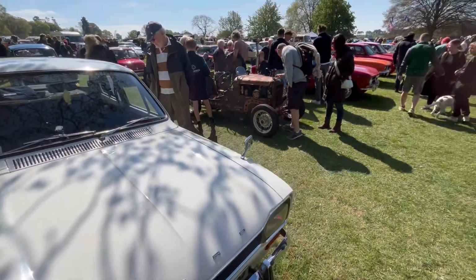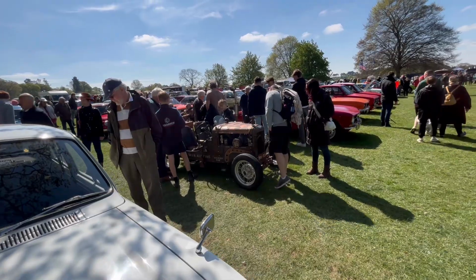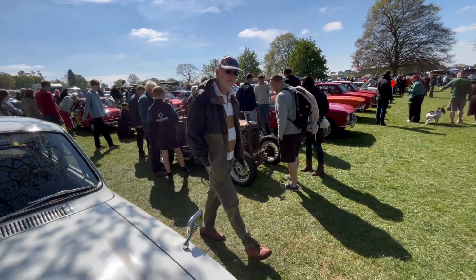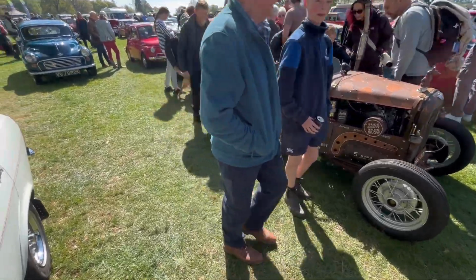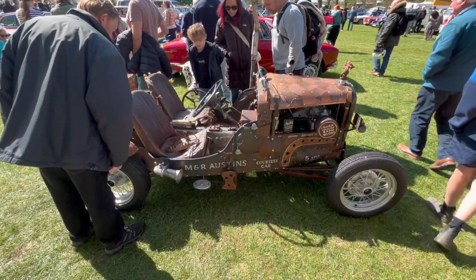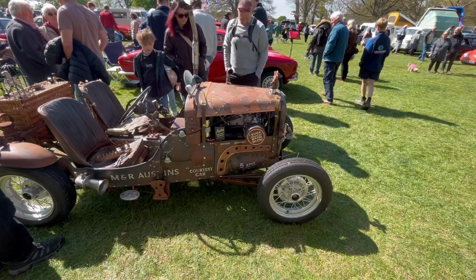Yeah. Suck, squeeze, bang, blow. Yeah, induction, compression, power and exhaust. Suck, squeeze, bang, blow. The way of keeping them out, isn't it? You don't want to be sitting on there, do you? You know, get a bite in the bum. Brilliant. Absolutely brilliant.